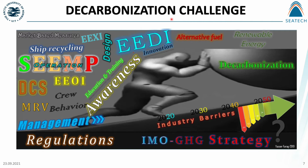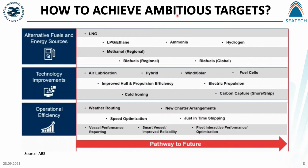Well, putting the whole into a big picture, I would say that it is a big challenge since, as you can see in this picture, there are numerous factors that the maritime industry is facing towards decarbonization. How to achieve the ambitious targets I mentioned before?